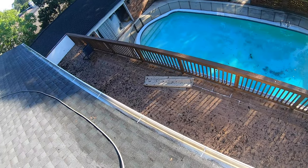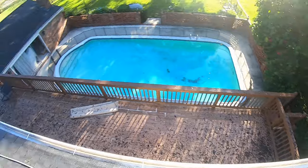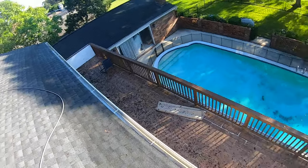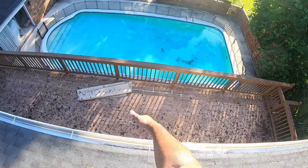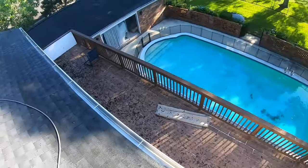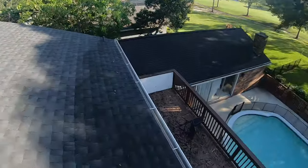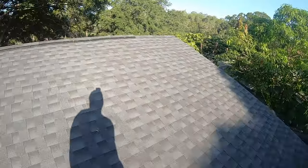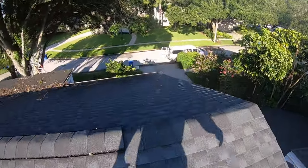So we got one gutter cleaned up. I don't pick gutters up by hand unless I'm doing it on a ladder. If I can walk it, I'm just gonna blow it down. When I get down there, I'll push all that stuff into one pile. My body's not built to be bending over. My back be killing me when I do that.